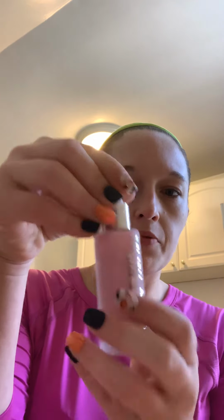I did wear this last night to dinner, and these are amazing. It makes you have that beautiful natural glow, and it's not too much, because I don't like looking too glowy because it looks like you're sweating all day. I don't want that when I'm going to dinner. So look at the cute bottle. It's really pretty. It's pink.